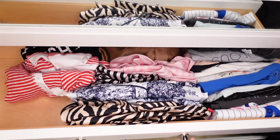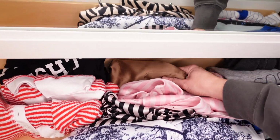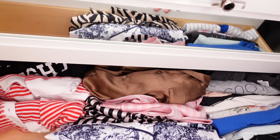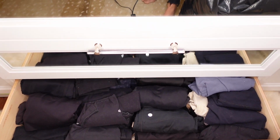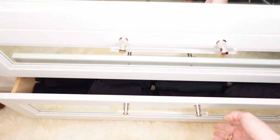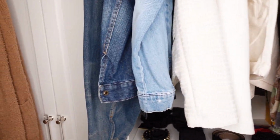Sleep stuff. Again, a lot of my sleep stuff. Oh my gosh, this is the best. I ordered this from Skims. It is a sleep shirt that is silk. See, my stuff isn't perfectly folded, whatever. And then the legging drawer. Just roll your leggings, just roll them up, and that is way too many, and I need to clean that out. Okay, now on each side, I have these little cabinets.